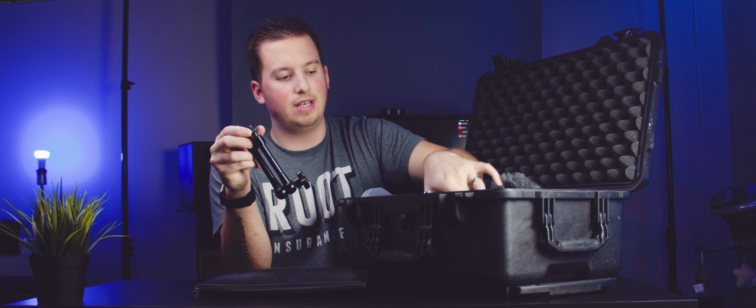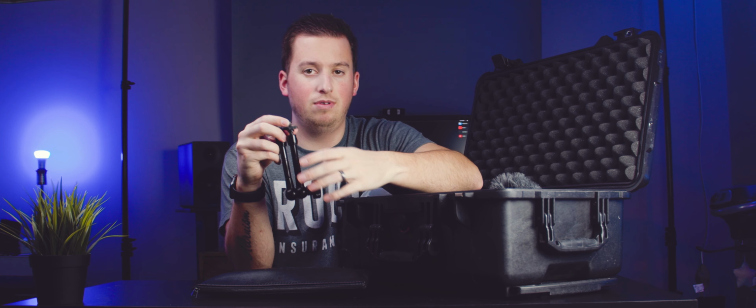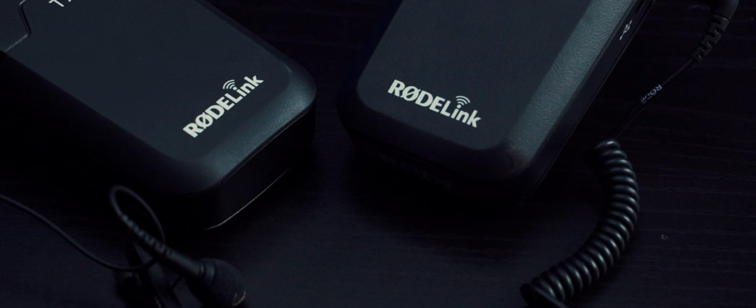These are always great to have just because you never know when you need to mount a light or a prop or battery or anything like that. And then for wireless audio solutions, you can see there's a little bit of a trend here. I like Rode products.